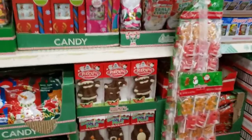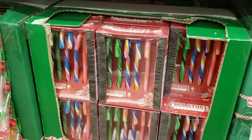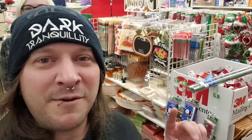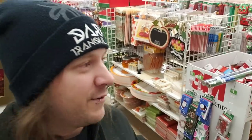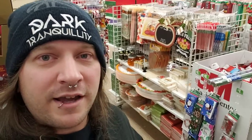That's cool. I like the Rudolph candy. They have Cold Stone. Yep. They have Cold Stone. That is so cool. I like, in the midst of all this Christmas stuff, they have one little display that Kayla's blocking. Oh, sorry. Whoops. No, you're fine. Of fall and Thanksgiving stuff. Still cool, though.